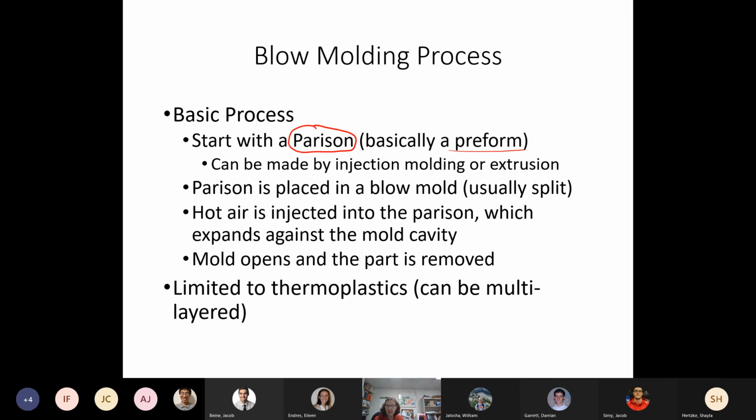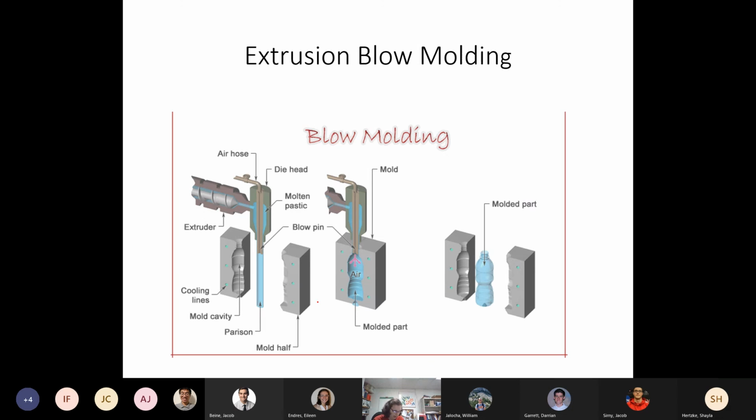Now, this is limited to thermoplastics. However, we can have multi-layered thermoplastics. I believe I have an example of a multi-layered thermoplastic, not for blow molding, it was another process, but we can have different layers, which allows us, especially for tanks, to customize our product.